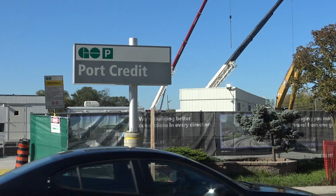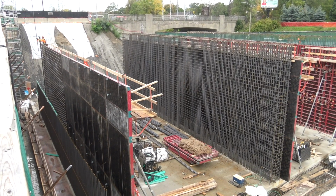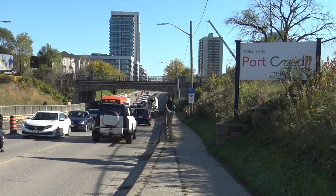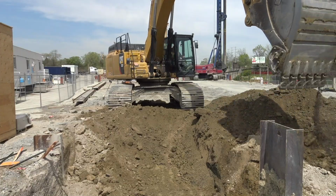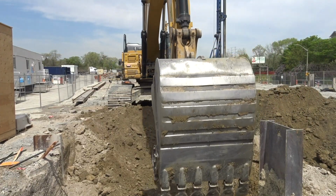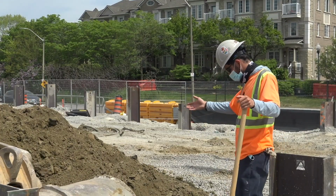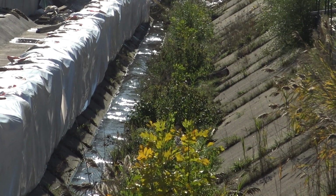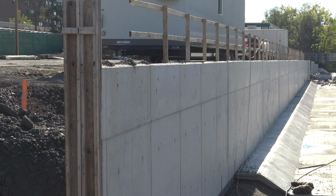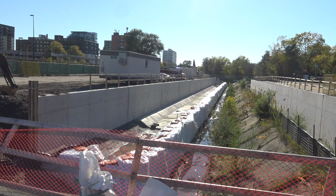You'll see a dramatic change in the landscape around the Port Credit GO station as crews continue to prepare the infrastructure that will bring the transit line under the Lakeshore West rail line. So far, crews have excavated over 37,000 cubic meters of soil to build the underground station stop. On the other side of the tracks, crews work to revitalize Mary Vickers Creek by widening and raising the retaining walls in order to protect the area from future flooding.